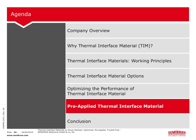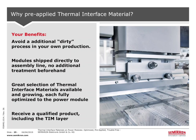Now let's have a look into pre-applied thermal interface material and how that can help you in your application. So what does pre-applied thermal interface material actually mean? A pre-applied thermal interface material means that you purchase a power module that is already pre-printed with the thermal interface layer. For you as a benefit, that means you avoid an additional, actually quite dirty process in your own production. The modules that you purchase can directly be mounted. There's no additional treatment required beforehand.